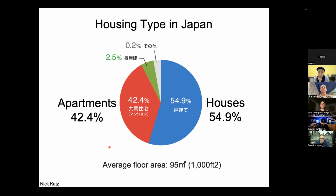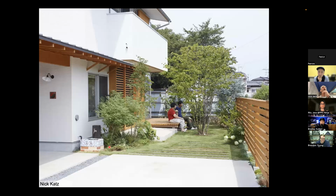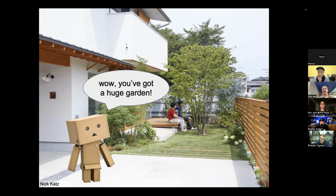Now, I want to show you a photo. This is just a Google image photo if you Google for Japanese gardens. I can't overstate enough that if you went to a house in Japan that had a garden like this, you would be really impressed about the size of their garden. I know this could sound like I'm being sarcastic, but I am not. This would be regarded as a large garden. The fact that you have a garden is amazing. This will be regarded as a large garden.